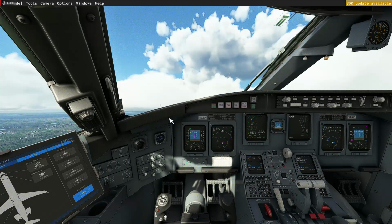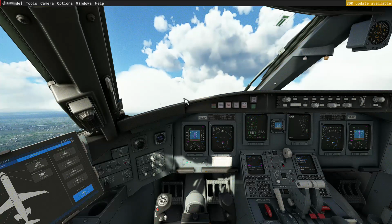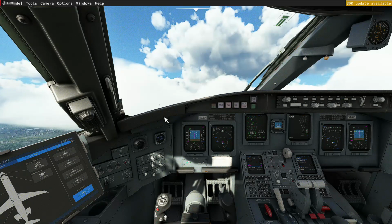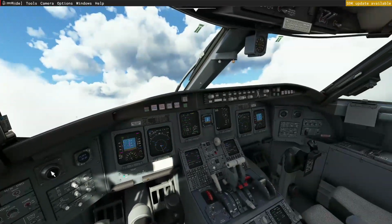Now I'm just using the trim at the moment just to keep the plane at 15 degrees climb out as I pick up some speed. And I'm going to come over here now.